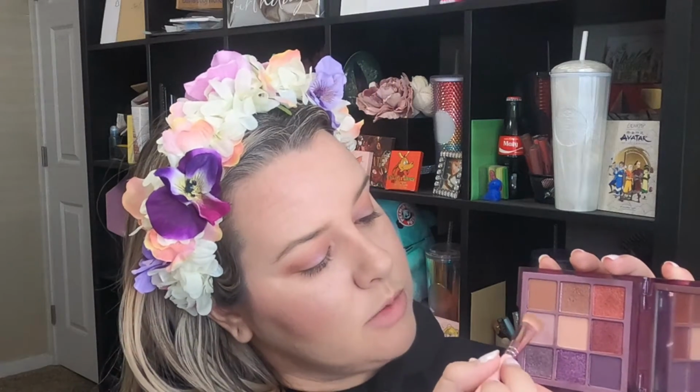Really quick, while I have a flat brush, I'm gonna come in with this purple and do my bottom lash. Same purple. Yes. And mascara. But I just want to let you know, this is nice. I really like this.